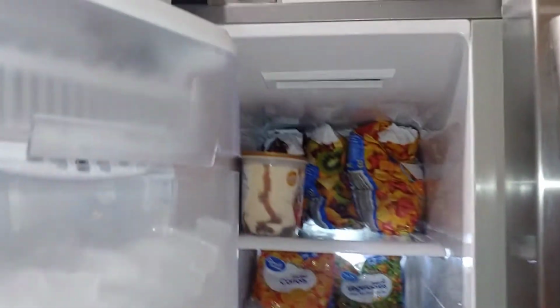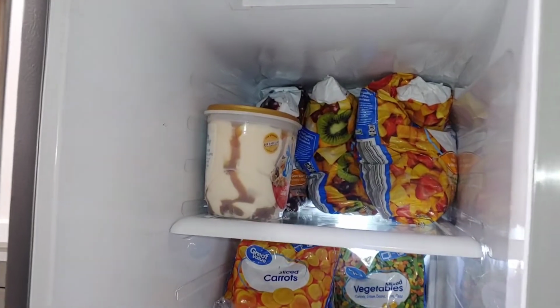Okay, and now we're to the inside fridge or freezer. I said fridge because I went from the fridge to the freezer. Guys, I'm tired.